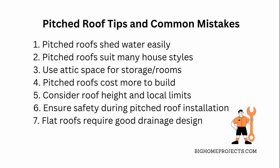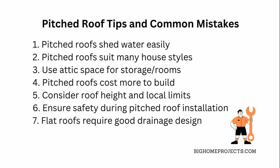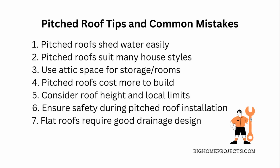Plus, that angled roof can create an attic space. Great for storage, or even turning into a cozy bonus room if you want. Just a heads up, pitched roofs can be a bit pricier to build, especially if you want fancy materials like slate or copper, but the durability and curb appeal might be worth it.